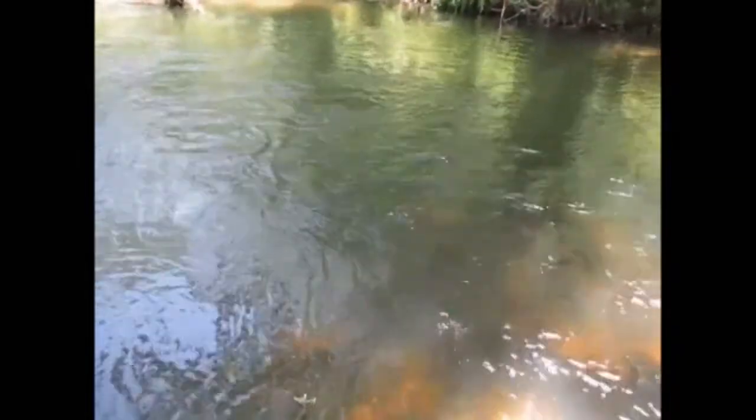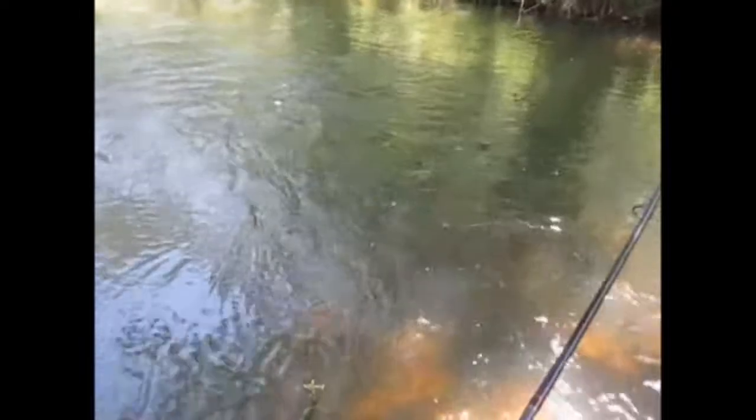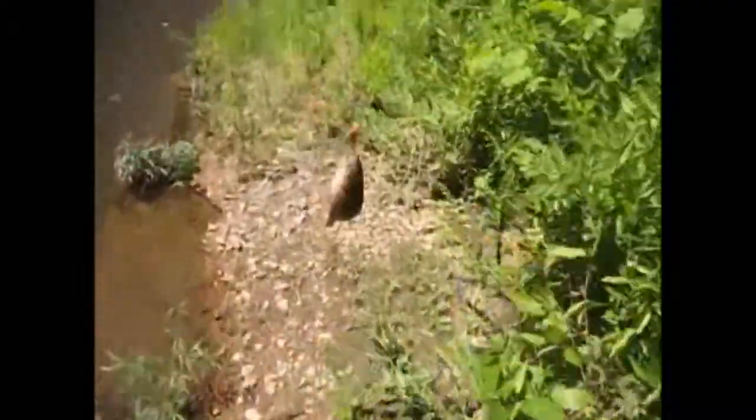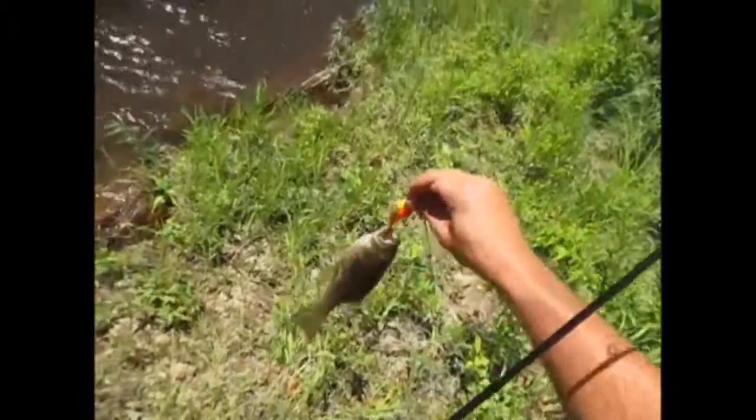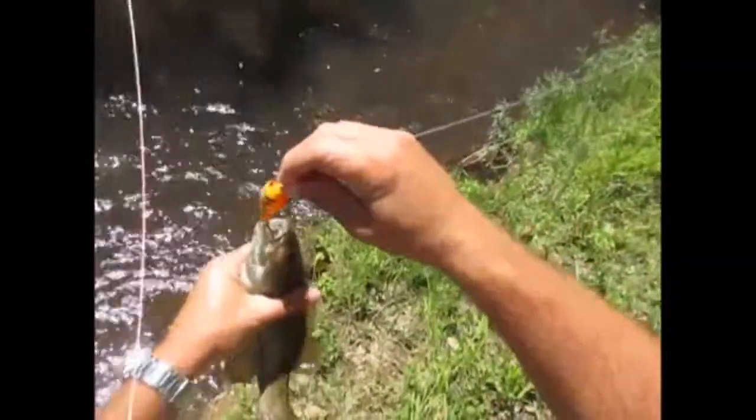There we go. All right. Man, this is the hole, I guess. Another nice one. Feels decent. Oh yeah. Yes he is. Short and fat. He's not real long, but he's tall and fat. Kind of a weird shape for a smallmouth. Man.